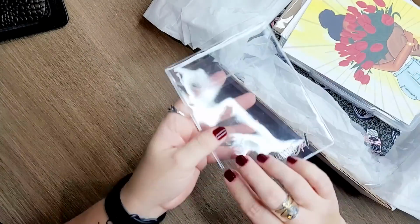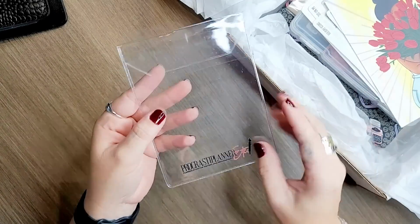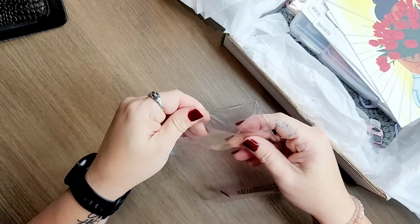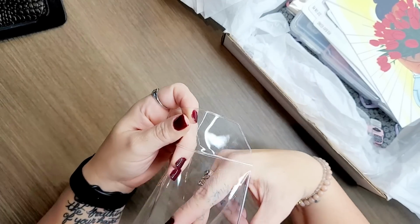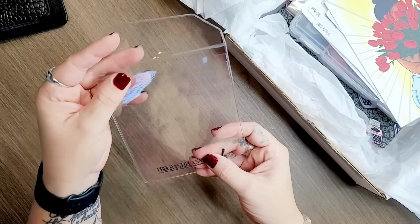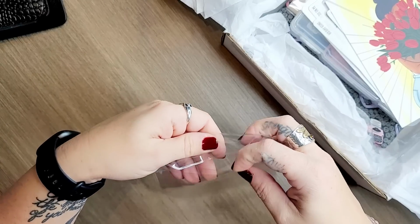And I want to show you guys kind of what came in this anniversary box. So it came with this little pocket here that you can pull out like this. So you can keep stickers in here, or die cuts, or ephemera, or anything like that. You could even keep receipts in here if you wanted to. I probably will keep it for stickers.